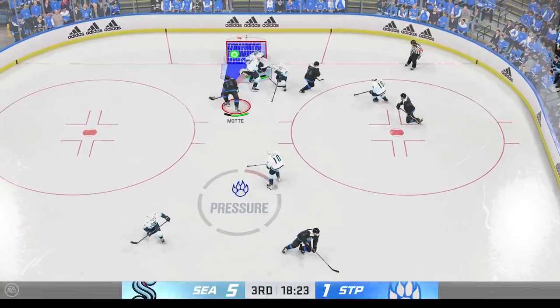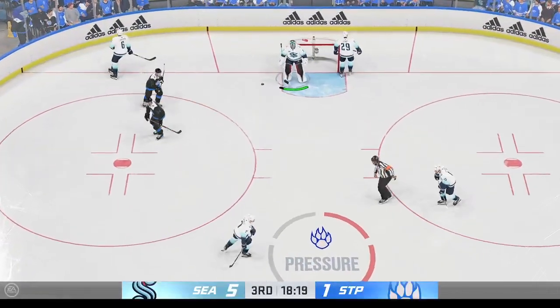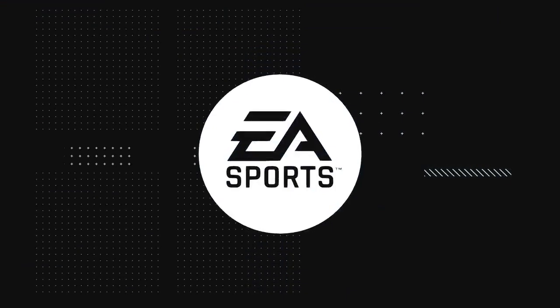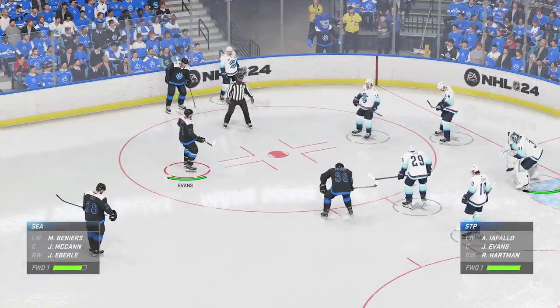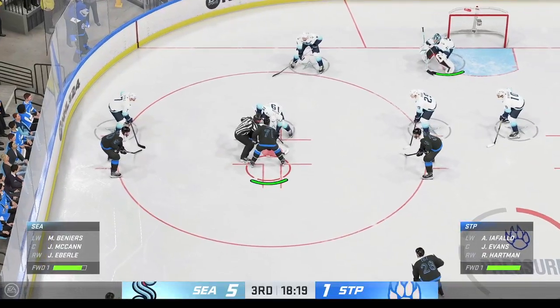The Bears take it along the wall. Spectacular glove save by Grubauer. What an incredible glove save by the goaltender. I mean, he gets out to the top of his crease. He's challenging. He's saying, hey, try and beat me on this side. Seattle's on total cruise control early in this third period.